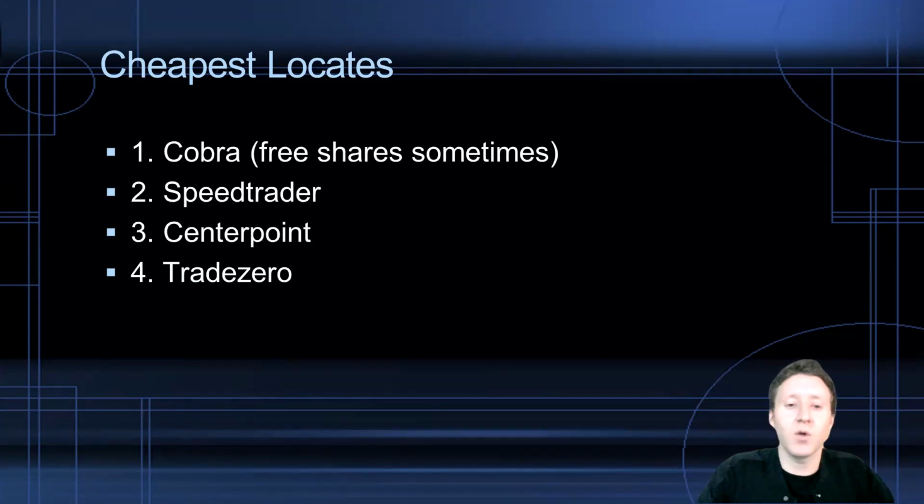And when it comes to Trade Zero, they're going to get dead last in this segment because by far their locate fees are going to be much more expensive than what I'm finding at Cobra, Speed Trader, or Centerpoint. Trade Zero has the most expensive borrows, hands down.